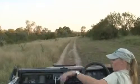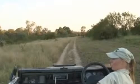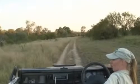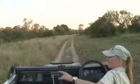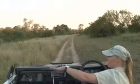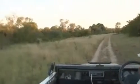I just saw some vervet monkeys disappearing off into the bush there. I thought we might be able to get to see them, but they've disappeared quite quickly. I'm just going to sit here and see if we can see them, but they've gone down. Oh yeah, no, they are moving up into the tree. Let's see if we can move forward a little bit.